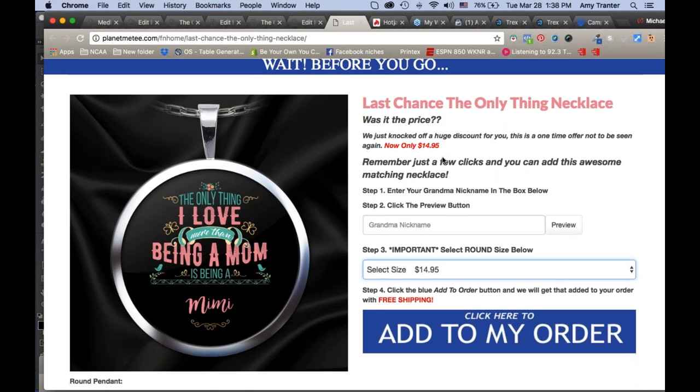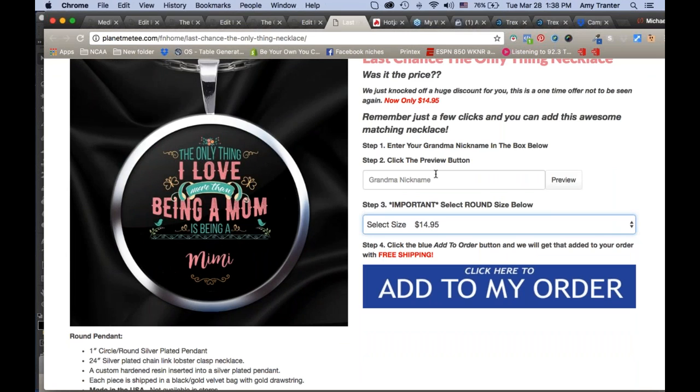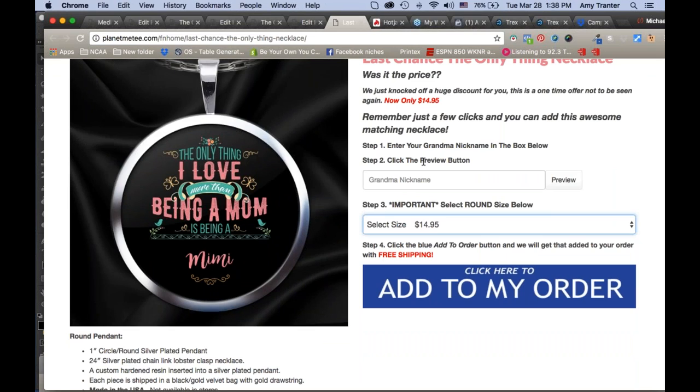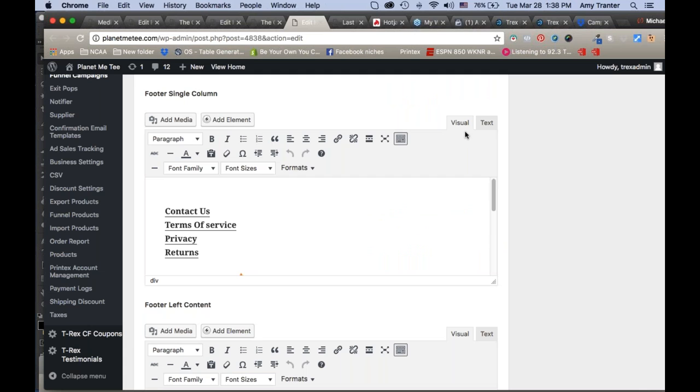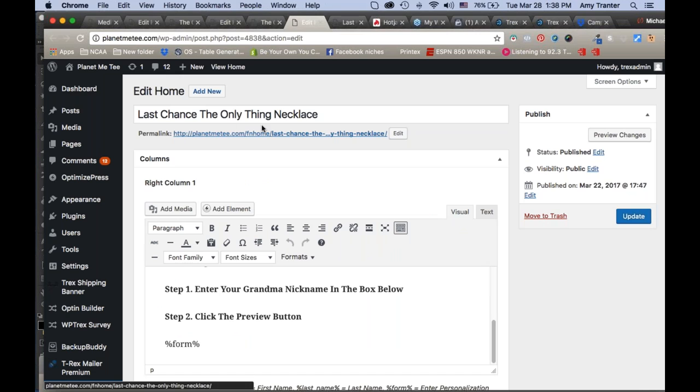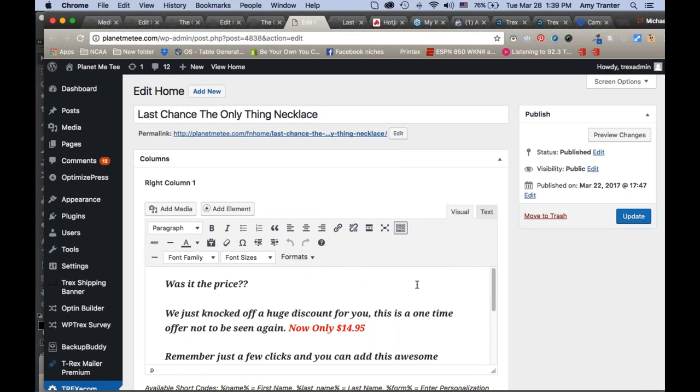And again, with this, it's the same as the last campaign. You can pretty much copy everything from your upsell to this, everything stays the same, especially if it's just jewelry. Enter your gram in the box below, click the preview button, and then, like I said on step 4, click the add to my order button, order to you with free shipping. So if you do offer free shipping, make sure you take the shipping price out of your funnel products. If we go through this, this is the downsell, the last chance one. It's pretty much the same thing.